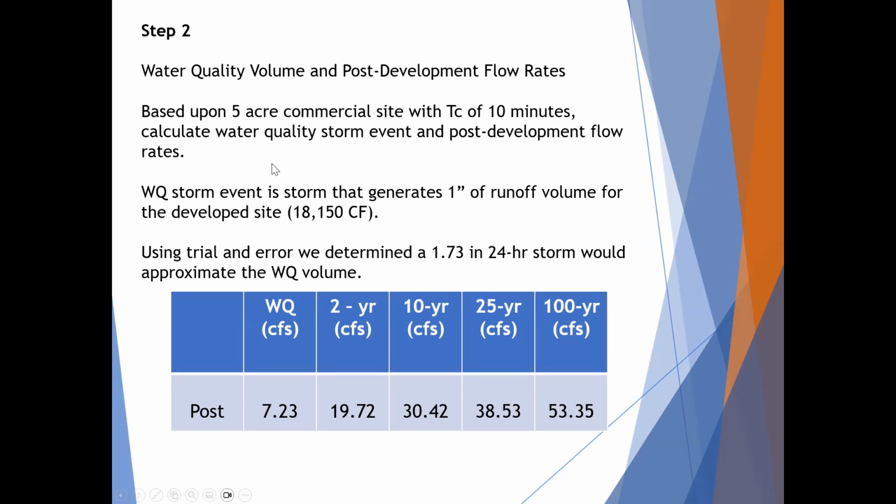Step 2 is what's our water quality volume and what's our post-development flow rate going to be. Based upon that 5-acre site, we assume a time of concentration of just 10 minutes. My water quality storm event in our area is 1 inch of runoff from the area, so that'd be about 18,150 cubic feet. I know some other areas are 1.2 inches, or that volume may vary a little bit, but in South Carolina it's 1 inch, so we based it on that. I went into the hydrology program, did some trial and error, and came up with a 1.73 inch 24-hour storm event that would generate 18,100 cubic feet of volume. That volume would have a flow rate off of that developed property of 7 CFS for the 2-year storm, all the way up to almost 20 CFS, and so on.